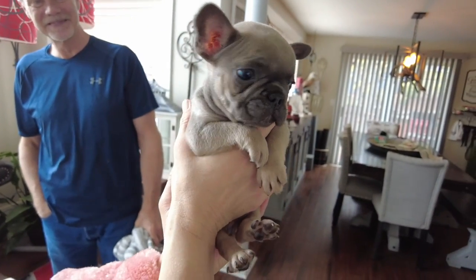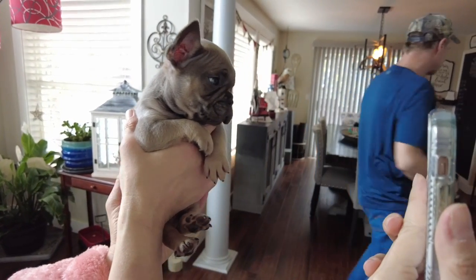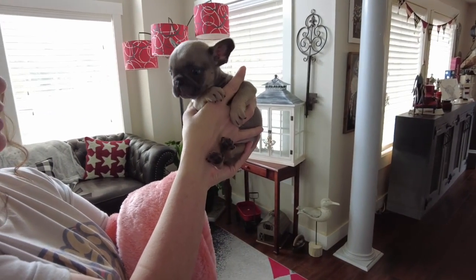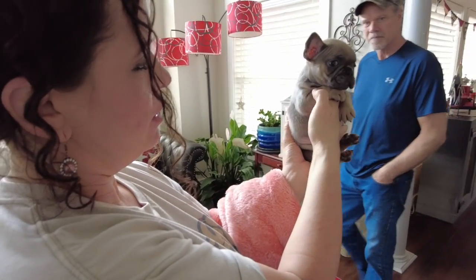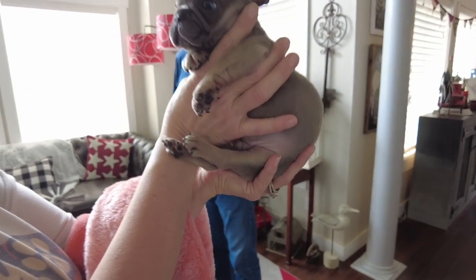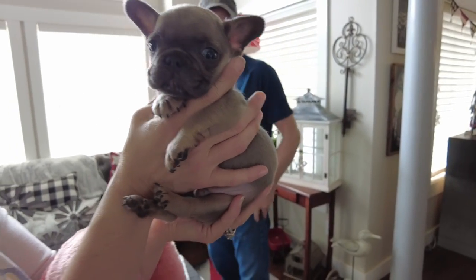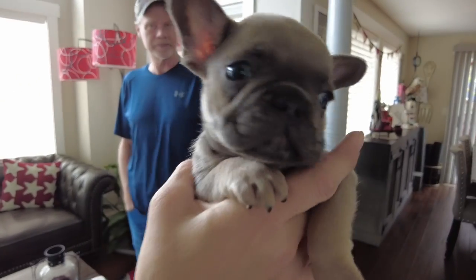I need to do one on my phone to send to my sister. You know, guys, it looks like, and I don't know because he's just now coming out of that peach fuzz, but it almost looks like he has tan points. But we'll see. It might just be part of the blue fawn coloring. Yeah, I think they got blue fawn going on. They have blue eyes. Sometimes that changes. We don't know, it progresses. We have one go from blue to green. Oh, okay.